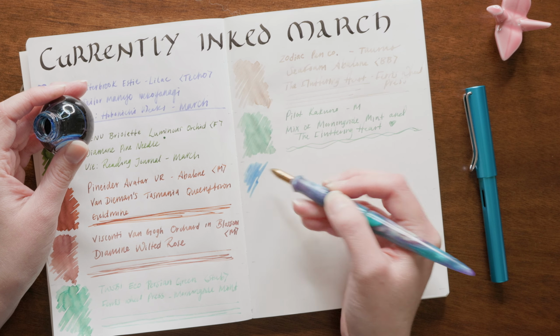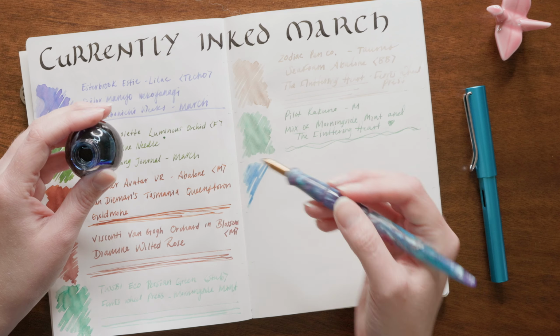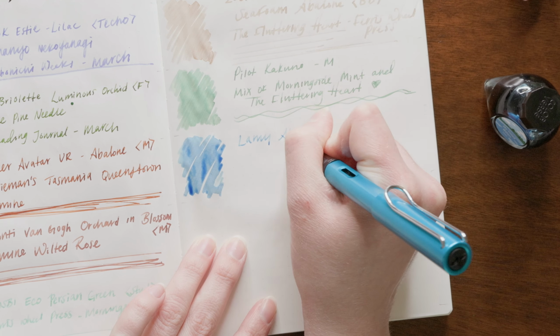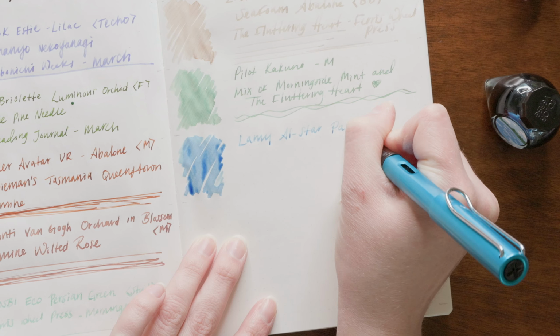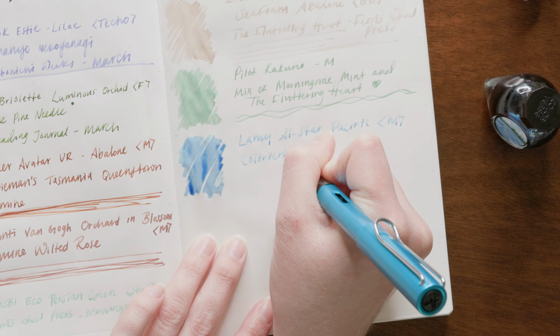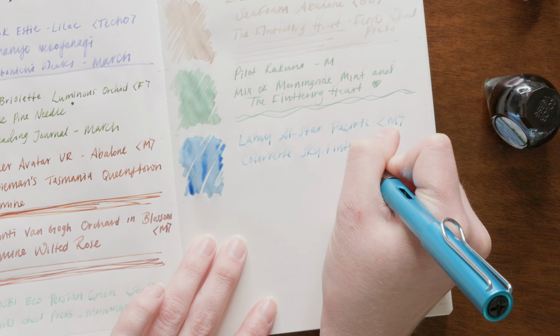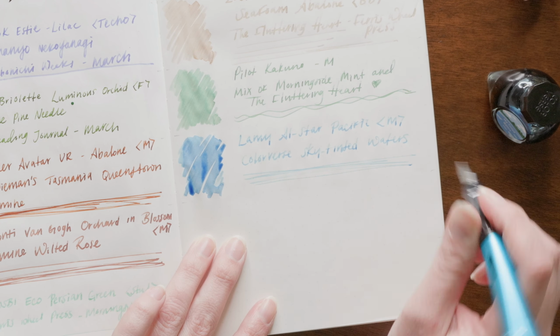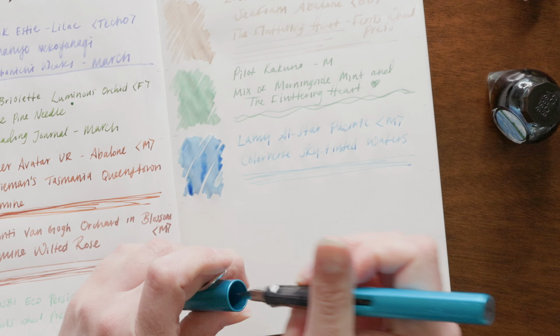This is the Lamy All-Star in the color Pacific with Coloverse Sky-Tinted Waters. Not a huge fan of the color, just doesn't do much for me. I don't even like the color of the actual sky. I don't know why I thought I'd like this ink. I only bought it because it was part of Coloverse's State collection, and it was for Minnesota.